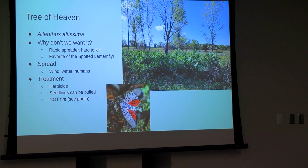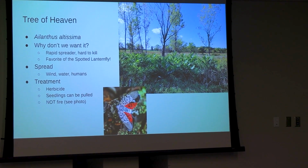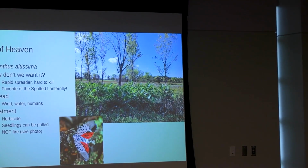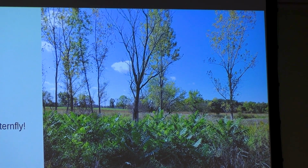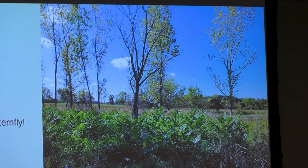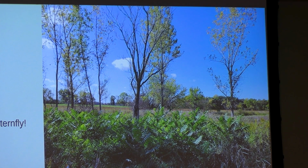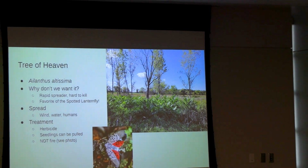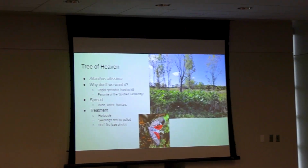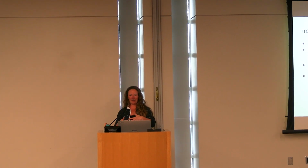Another one, Tree of Heaven. Lesser celandine's all over Fort Wayne. Tree of Heaven is also in a lot of places in Fort Wayne. And Ailanthus altissima, so it's a rapid spreader. It is also hard to kill, and it's also the preferred host of the spotted lanternfly. Who's heard of the spotted lanternfly? Okay, good. Yeah, so they're getting the message out there. So what happened was we introduced Tree of Heaven as an ornamental species, and it has spread rapidly. And then the spotted lanternfly was introduced accidentally, and it now has this habitat that it can spread through.